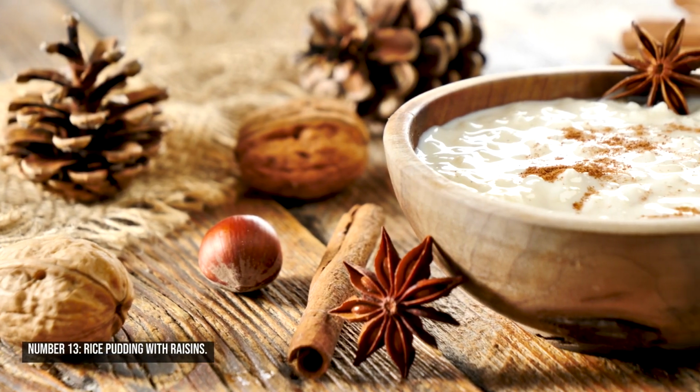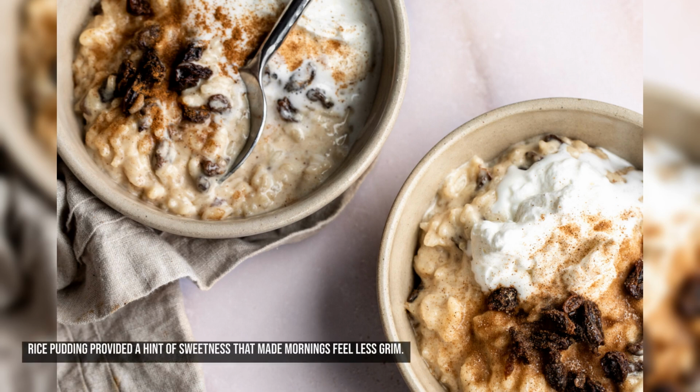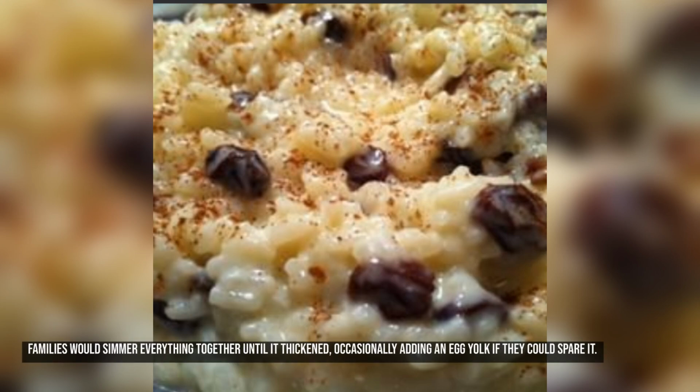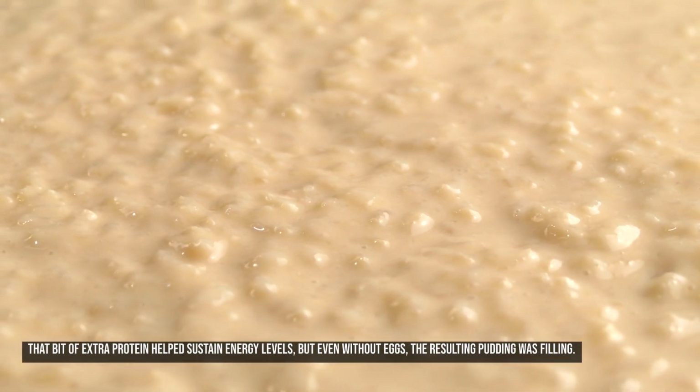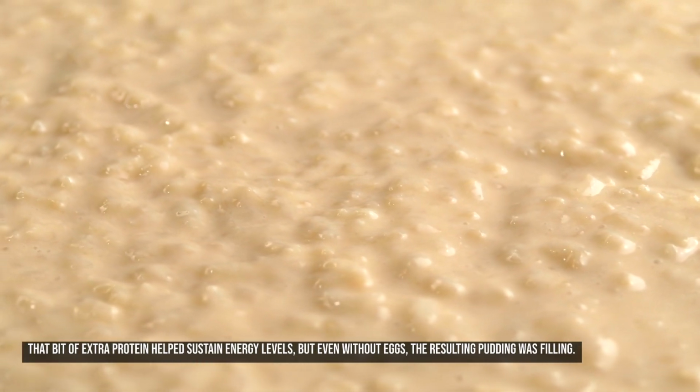Number 13, rice pudding with raisins. Rice pudding provided a hint of sweetness that made mornings feel less grim. Made primarily from leftover rice, milk or water, and a small amount of sugar, it became more luxurious if raisins or other dried fruit were available. Families would simmer everything together until it thickened, occasionally adding an egg yolk if they could spare it. That bit of extra protein helped sustain energy levels, but even without eggs, the resulting pudding was filling.